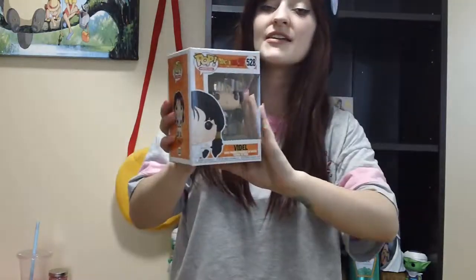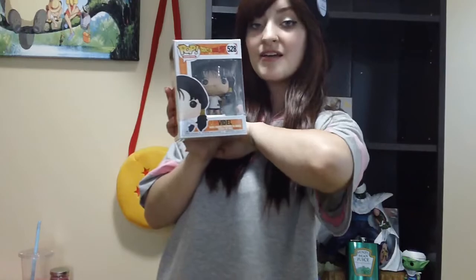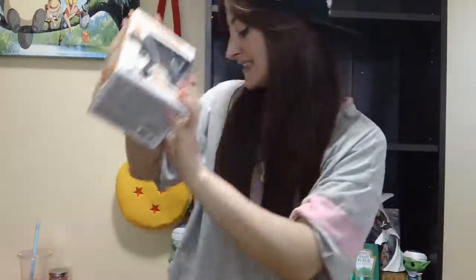I don't know if I'll take it out of the box yet or not. I really want the Dragon Ball Gals Videl, but until then, this one will definitely hold me over, and I love her. I'm really hoping at some point they can make a Great Saiyaman pop figure maybe. I would really love a Great Saiyaman and Great Saiyagirl 2-in-1 pop figure collection. I think that would be so cool. I cannot wait to put her up on my shelf back here.